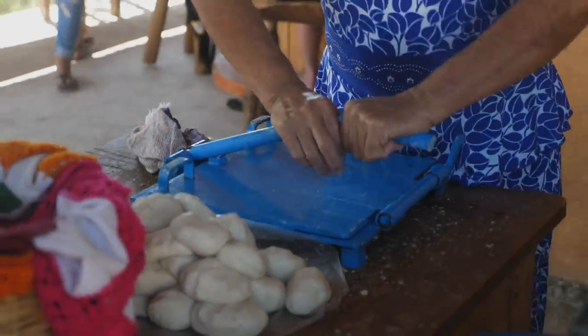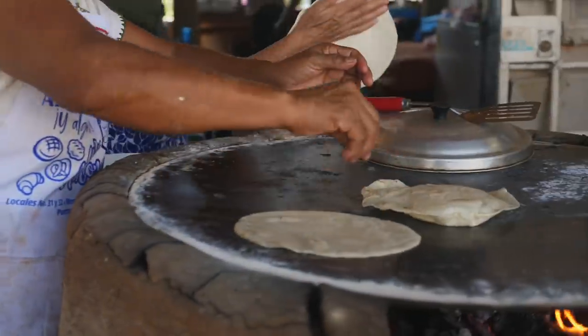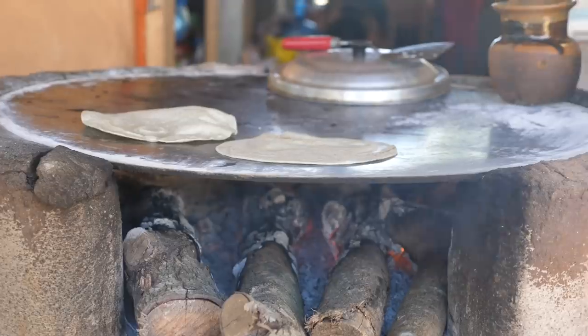It is on the street. It's so cool to see them make the tortillas literally fresh from scratch right in front of your eyes, where they start off as the balls and then they flatten them and then they put it on this big hot plate with the burning wood underneath. It's table service. We've ordered some food which should be coming very shortly.